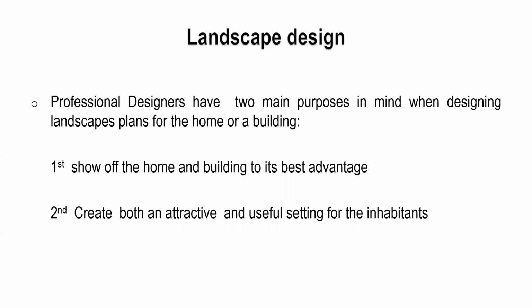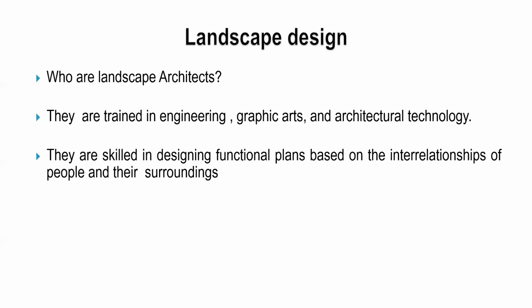Now, we often talk about landscape designers. We also talk about landscape architects. The landscape designers have two roles. The first one is to show off the home or building to its best advantage. The second one is to create both an attractive and useful setting for the inhabitants. And then there are landscape architects. This group is trained in engineering, graphic arts, and architectural technology. They are skilled in designing functional plans based on interrelationships of people and their surroundings.